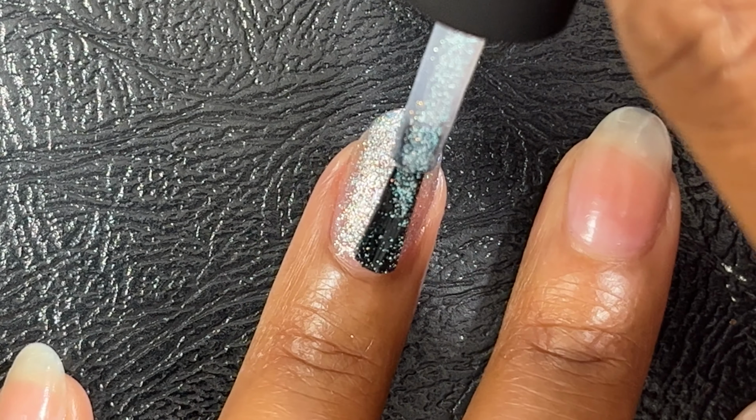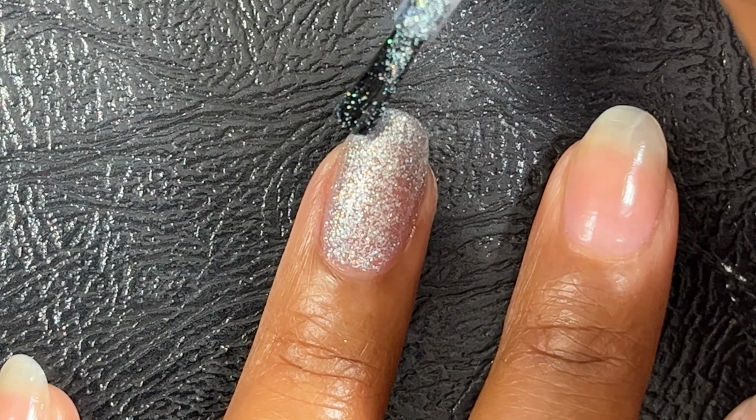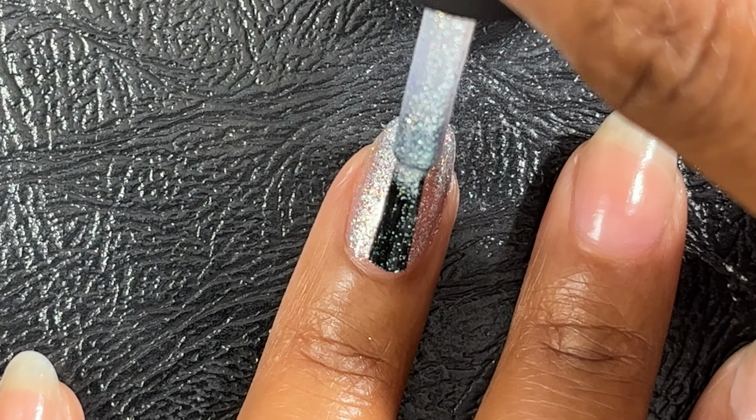So this one definitely does require 3 coats, and you want to try to spread the flakes across the nail as evenly as possible, but there's just so many flakes in there, it's kind of hard to completely cover your nail.